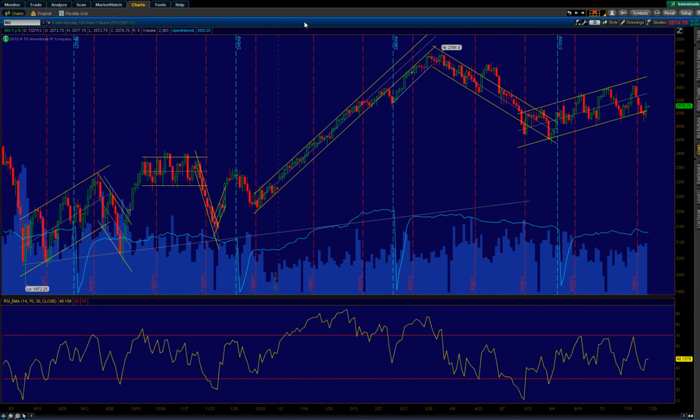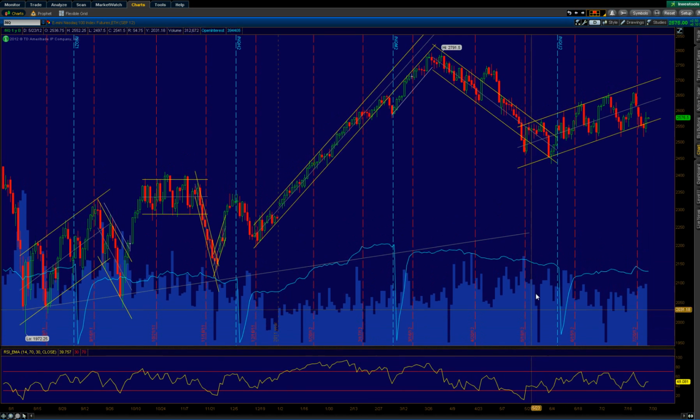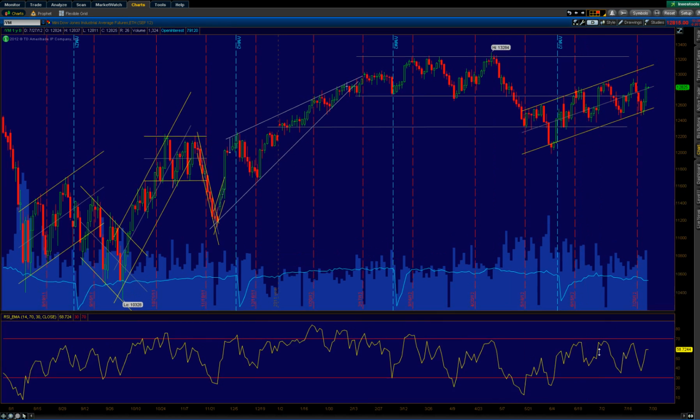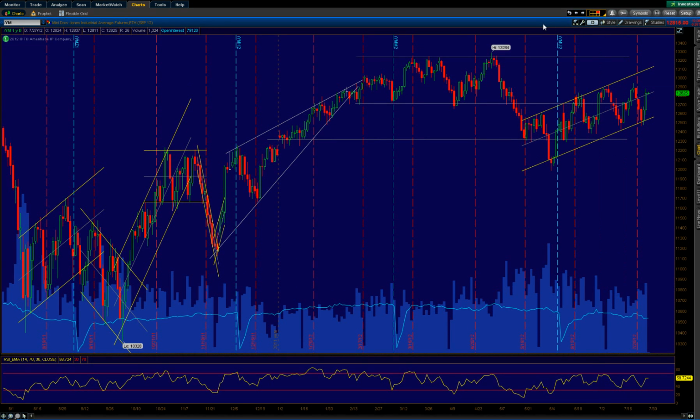Looking at the NASDAQ, we're back in channel here again, which technically is bullish. Still not really buying it, I guess. We'll see, but not sold on anything bullish right now. The Dow Minis, they're back up in channel, all is well. Oops, nothing to be concerned about, right? But yeah, again, still not buying it, but definitely keeping an eye on it.